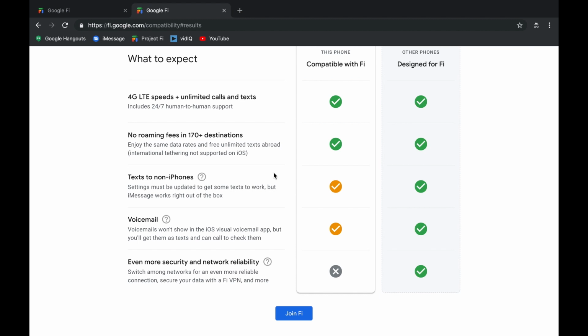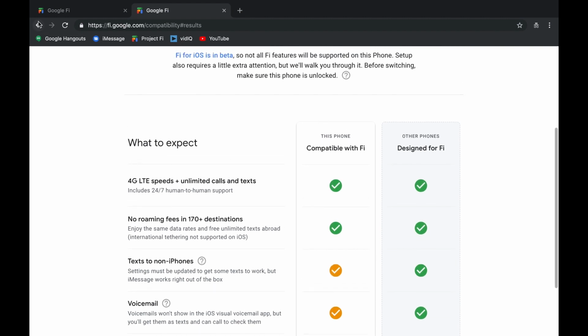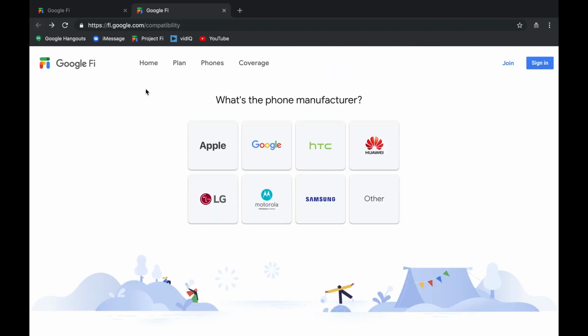So for iPhone, you're not going to have the ability to switch to the strongest cell phone carrier in your area or to the Google Wi-Fi hotspots. I think you can manually do that, but I know now that Google Fi officially supports iPhones, they're working on a fix for that. So hopefully soon, iPhones will have access to all the great things about Google Fi. So let's check another phone.